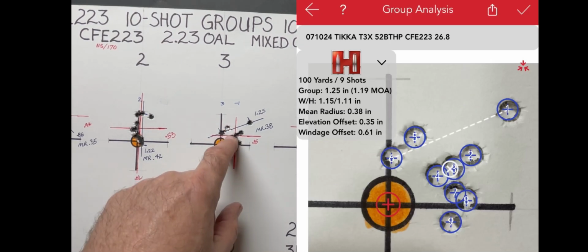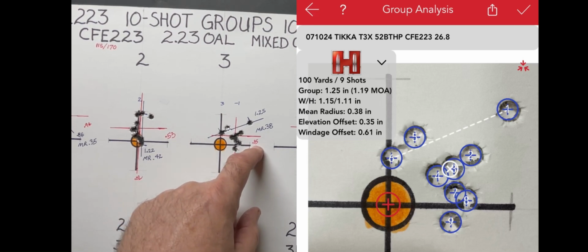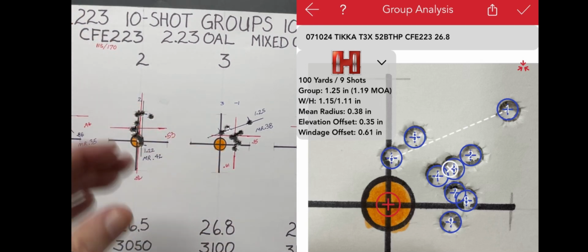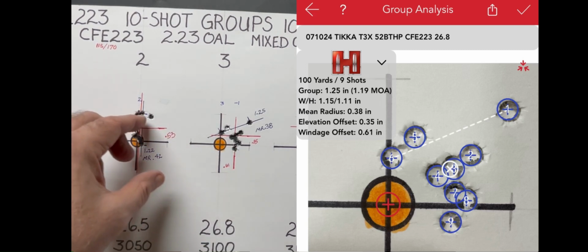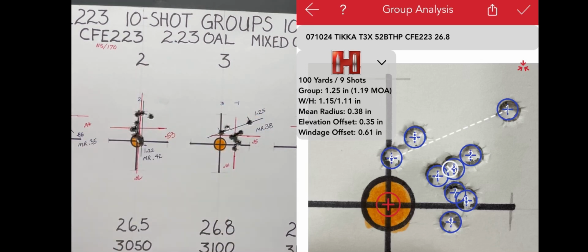Moving on to 26.8 grains, the gun begins shooting to the right. We have an average center of impact at 0.61 inches to the right, and vertically 0.35 above the point of aim, so it's actually dropping down some now. So I think that's the barrel twisting and torquing, because when you look here, we're shooting high and center. Now we're shooting lower and to the right. So it's like that barrel is twisting towards the right.